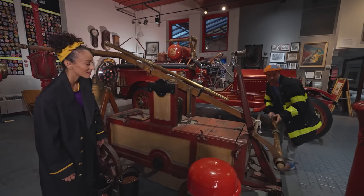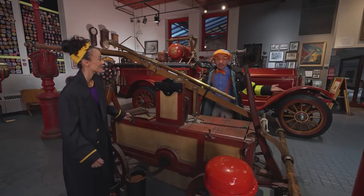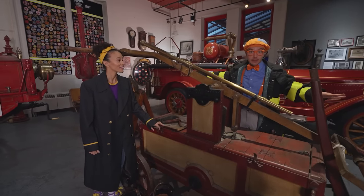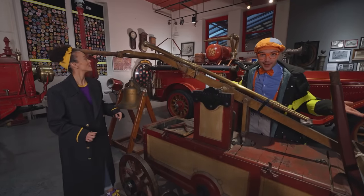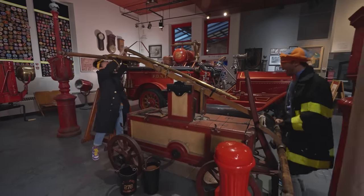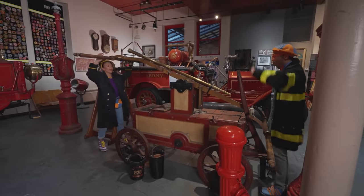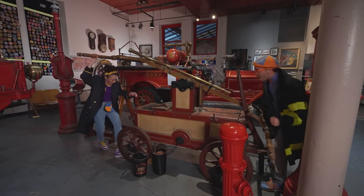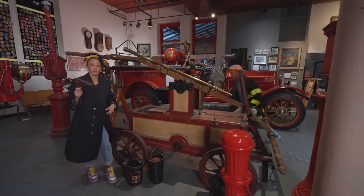Yeah, these posts would go on either side. Two people would pump it on either side to help the fire hose work. It took some serious teamwork. The hose would connect to this part right here, and they would pump up and down and up and down and up and down. And Blippi, do you know what this is?